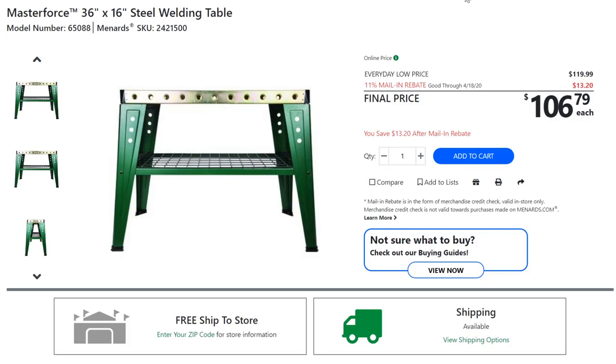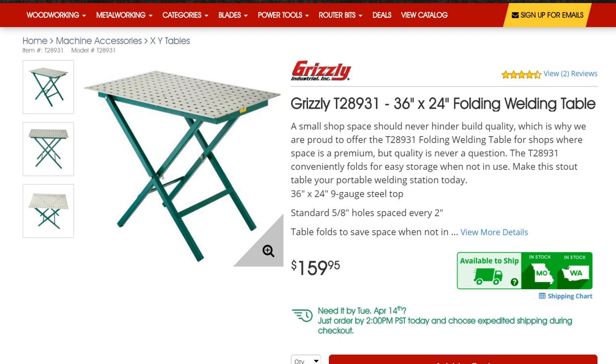All right. So we talked about a welding table, I think it was last week or the week before, and some people said, oh, you've got to talk about Menards. Menards has this great welding table. So we're throwing this out here. I know not all of the country gets to go to Menards, but they do have shipping, I think, on some stuff. Maybe not. Yeah, shipping available, view shipping options. There we go. And they have free ship to store, so you've got to like that if you have a store in your area. Anyway, Masterforce 36x16 steel welding table, model number 65088. It's normally $120, and they have an 11% mail-in rebate for $106.79.